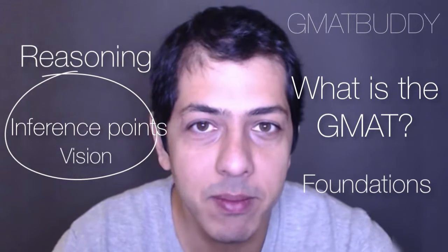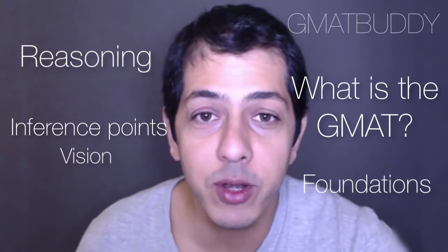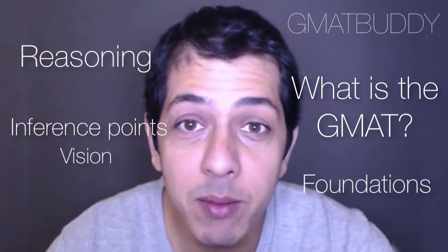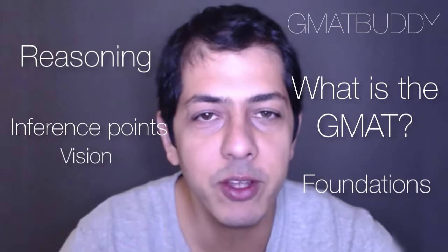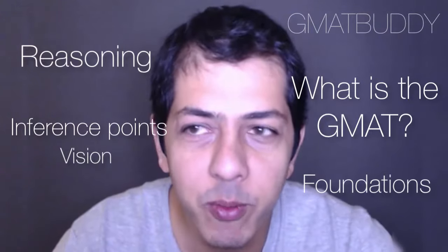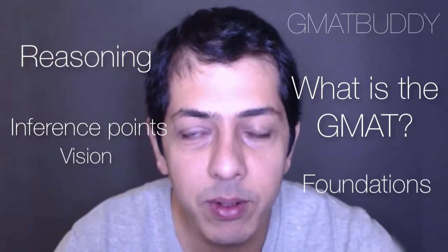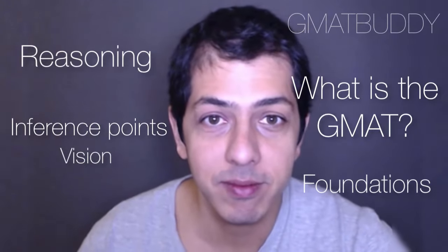That is a lot of time because there are 70 questions almost on the GMAT. And so if you're 30 seconds or a minute late on every single question, you're not going to be able to score very well. And so if your foundations in math, if your foundations in reading comprehension are poor or they're not very strong, you're not going to be able to create these inference points fast enough.